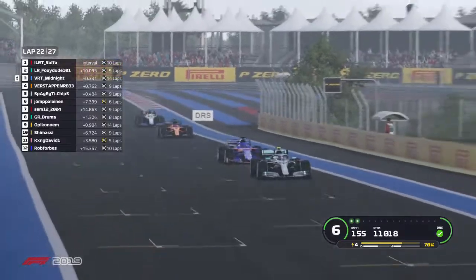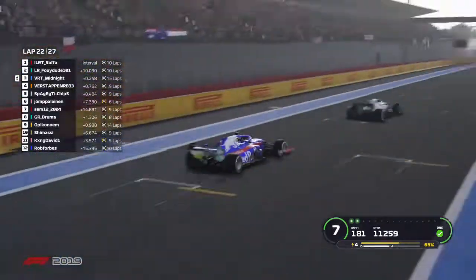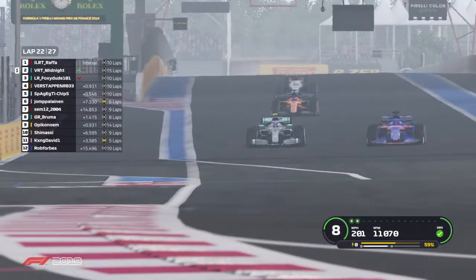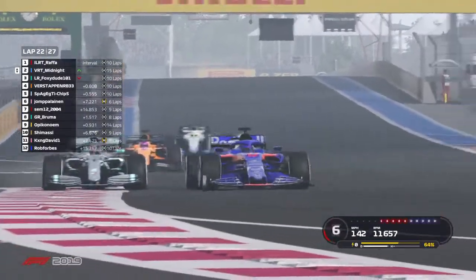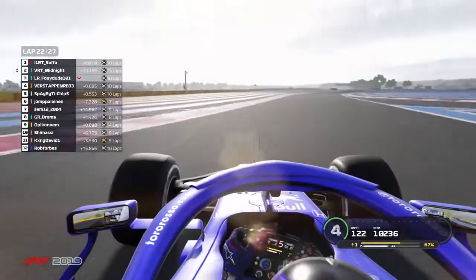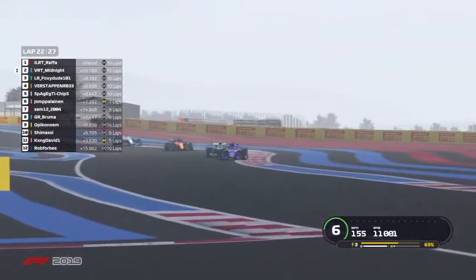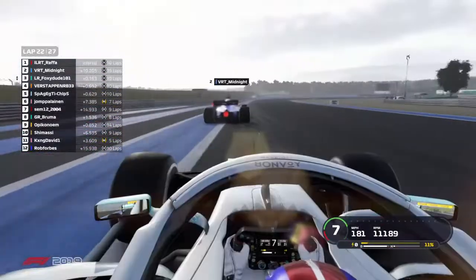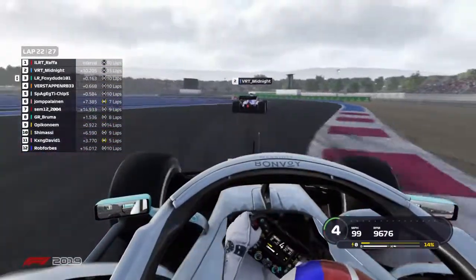Heading along the straight then, Foxy Dude is in 2nd, but Midnight is closing up in 3rd. He's got the DRS, he's going to move to the inside for turn 1. Can he get the position? Under braking we go then, and it looks like he's just about got it. Yes, he has. And there we go. That is 2nd place for Midnight, but Foxy Dude is not going to let that one go too easily.